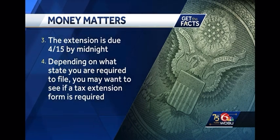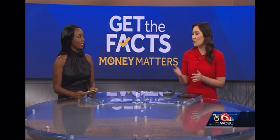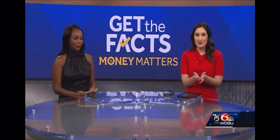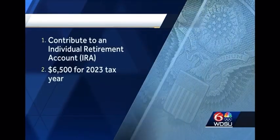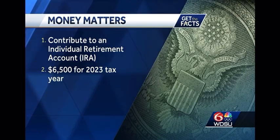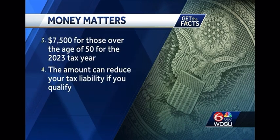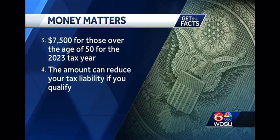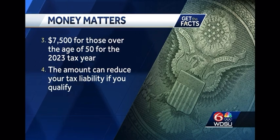And we know that a lot of people, when they are filing, look for ways to cut taxes. What are some last-minute moves that taxpayers can make ahead of that tax deadline? Right. If you're doing your tax return right now and you owe some money, one of the things you can do before April 15th is put some money into a traditional IRA. If you qualify, you can put up to $6,500 if you're under the age of 50. If you're over the age of 50, the amount increases to $7,500. This can reduce your 2023 tax liability. Just pick up the phone, contact a financial institution, and you can take those steps to reduce the amount that you owe.